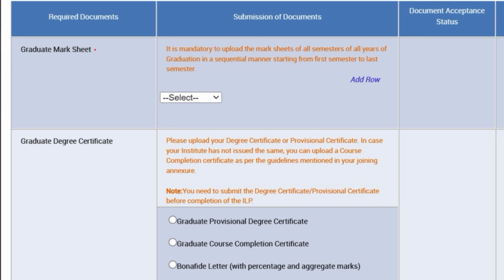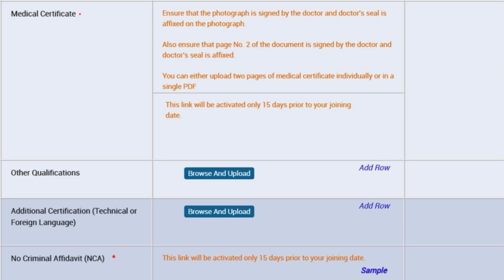Okay, and then comes the graduation degree. So guys, here in this section, please upload your degree certificate or provisional degree certificate. In case your institute has not issued the same, you can upload a course completion certificate. So as I mentioned, these are the alternative documents they have shared with you. So if you have a certificate, you have a degree, you can upload it. If you don't have a degree, you can upload a course completion certificate or a bonafide letter with percentage and aggregate marks.